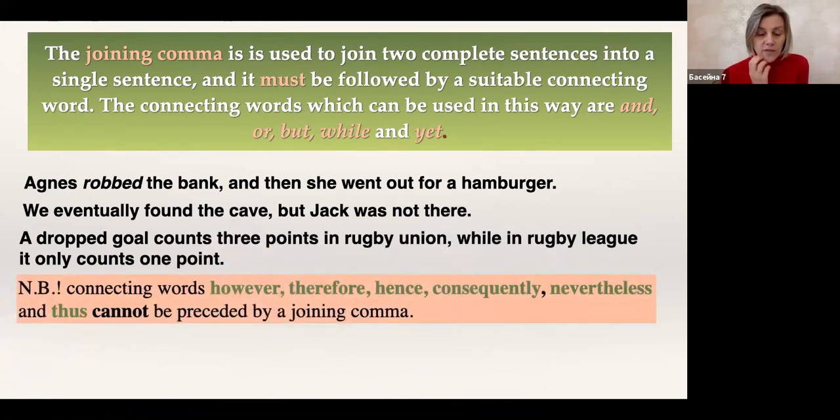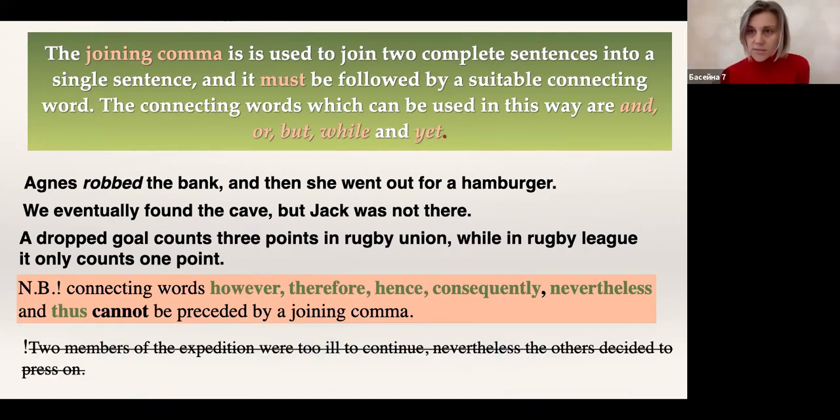But with words like this, you should be careful, because these connecting words cannot be preceded by a comma. Words like however, therefore, hence, consequently, and so on. Well, this sentence, therefore, is not correct.